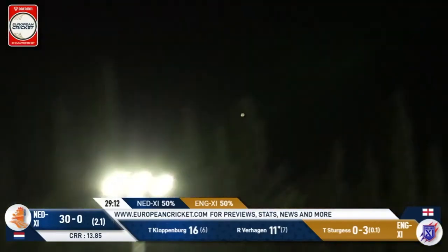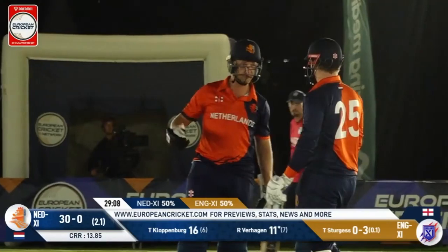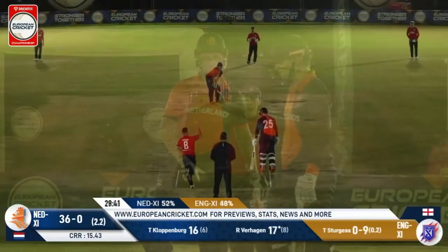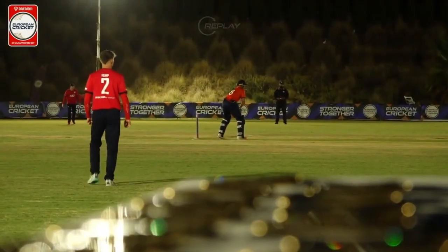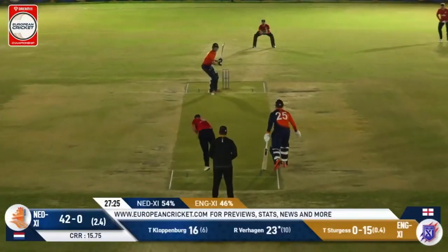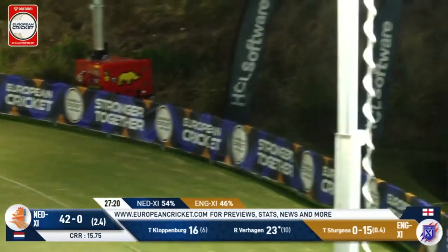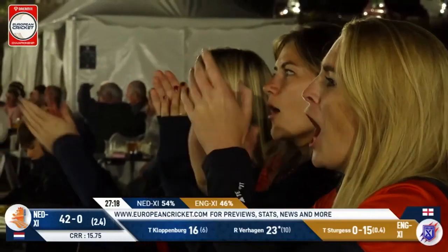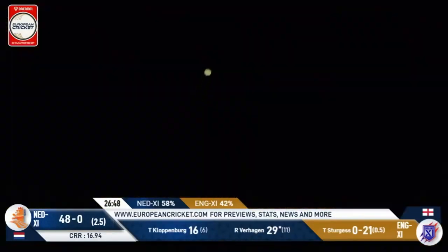That's a lovely looking shot. He rocks back and cuts this magnificently. It goes all the way for 6. Slow delivery, goes for it, and he gets it, and he gets it big. Shy away, and this is another one that's going to go over the offside, and it goes all the way. Finding the runs on short, and this is high up in the air.